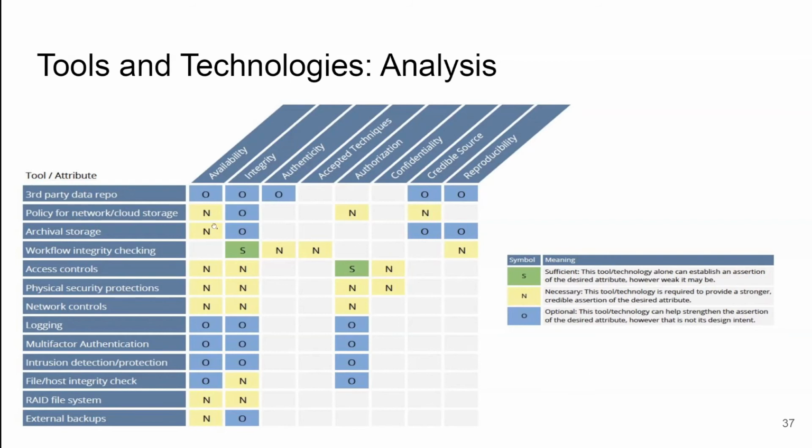And this analysis was conducted by the working group members, but I'm certainly happy to receive some additional input on it that we could include in a revision to the report.